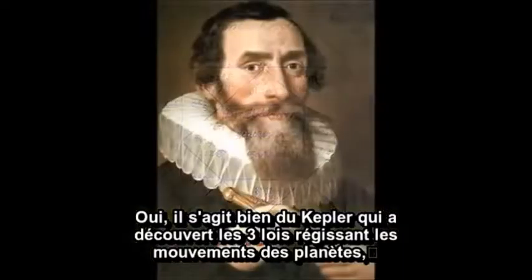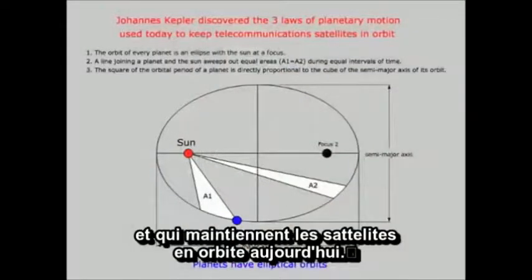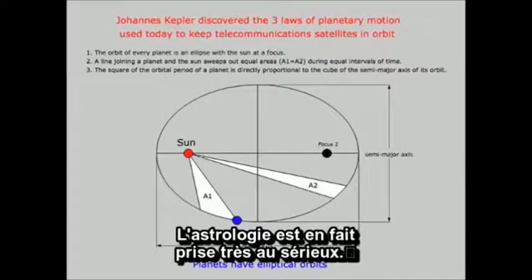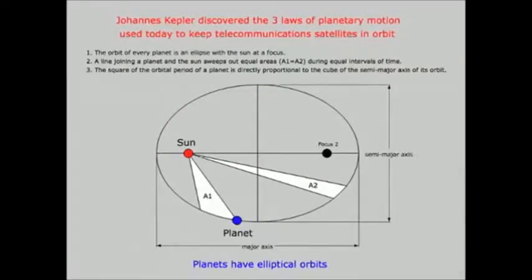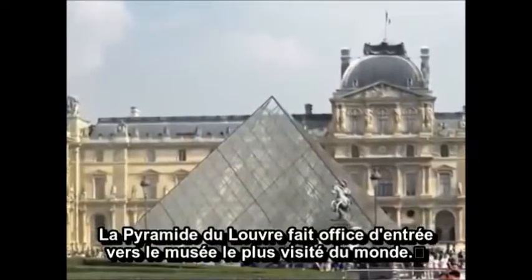Yes, that's the same Kepler who discovered the 3 laws of planetary motion that keep telecommunication satellites in orbit today. Astrology is actually very serious business. The Louvre Pyramid acts as entrance to the world's most visited museum.